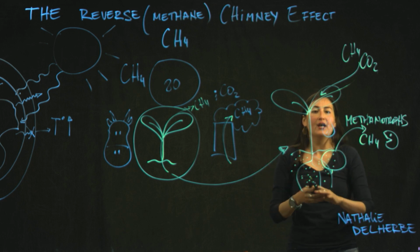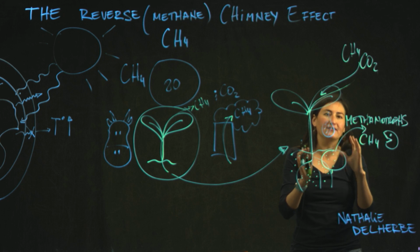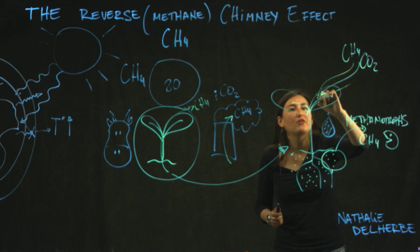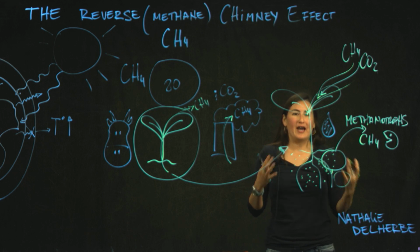But if we can figure out the ideal conditions, for example, watering and how much organic matter is in the soil, we can manage to increase these beneficial communities that are able to consume the methane. And then we can use this capability of capturing the methane and trapping it in the soil for removing it from the atmosphere.